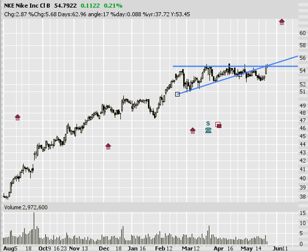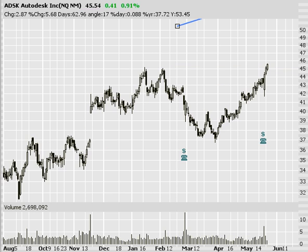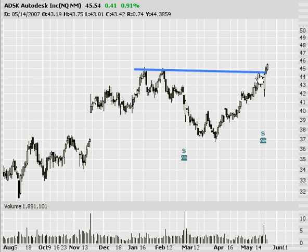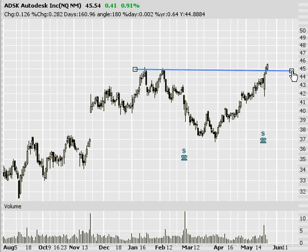Autodesk, ADSK. Struggling here. Getting right up here towards a breakout today. 45 was the resistance level. Today we're above that. And not a ton of volume, so if you decide to take that trade, treat it the same way. I think your risk here is 45. If it goes below that, you're going to want to get out of the trade, but the stock's screaming higher, so that's a definite sign.